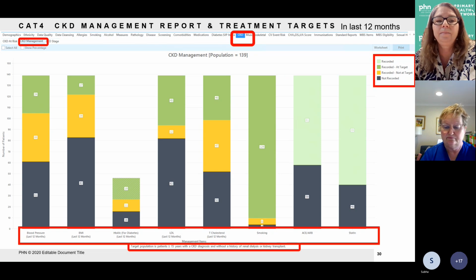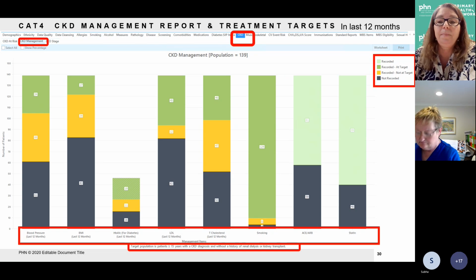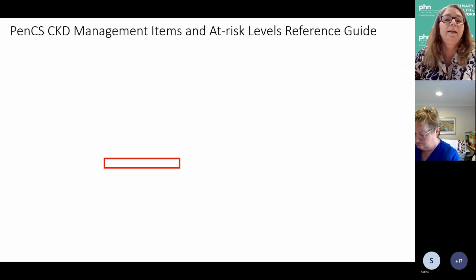That person has had that assessment, or that they're even at target. Yellow is that they've had the assessment, but they're not at target. So that's nice to be able to find those patients who aren't at target. And then some medication prescribing there as well.